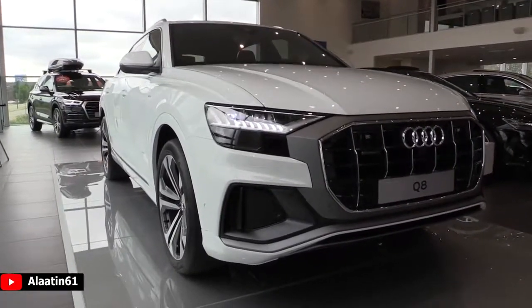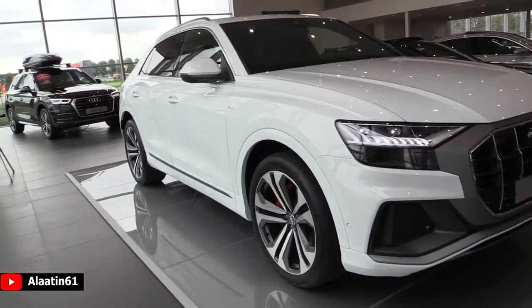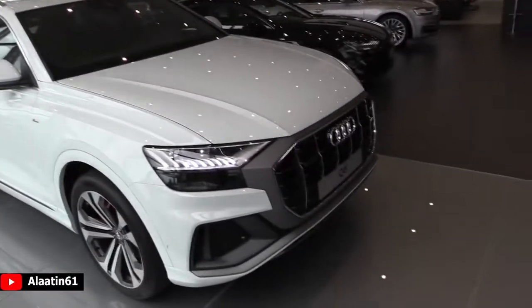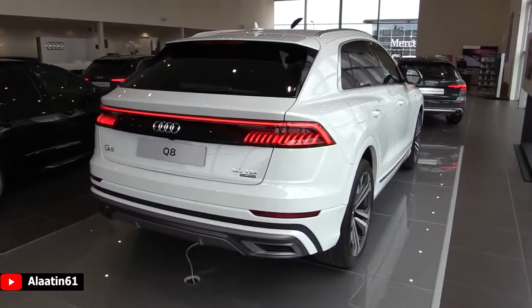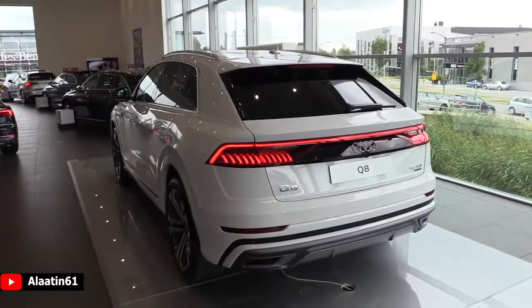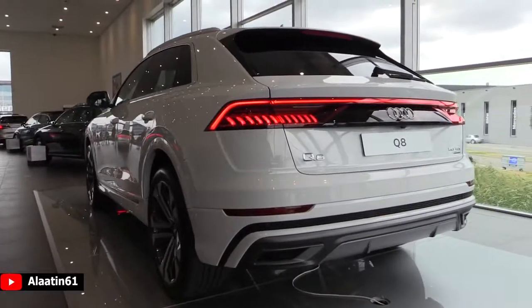This color is the Gletscher White. 0 to 62 in 6.3 seconds, and the top speed is 245 kilometers per hour. That's really good. The engine is a 3-liter V6 TDI. And it has an 8-speed automatic transmission, and this one is also the S-Line Sport package.